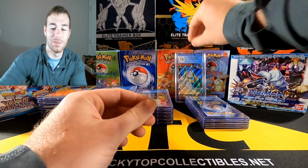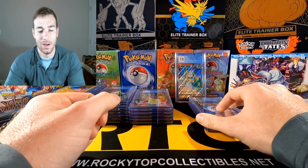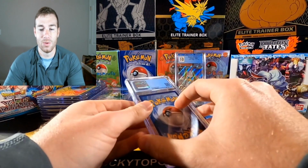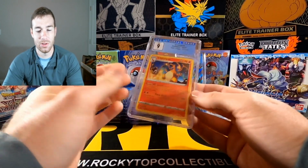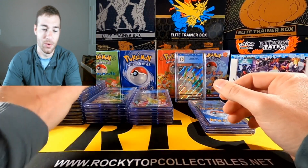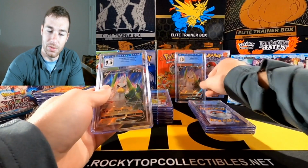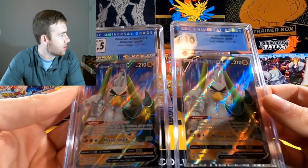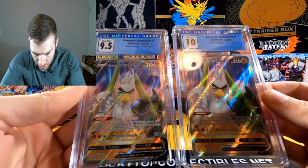Like I said, this lot was better. I was hoping to get one. I was a lot harder on my grading when sending these off. So we finally got one 10. Ooh, there's another Charizard. Pumped. So what I'm going to do is just pause real quick. And I want you guys, I don't know how well you can see these. Probably not very well.